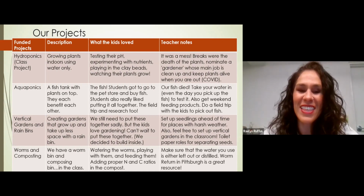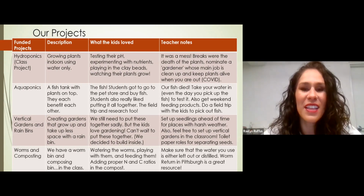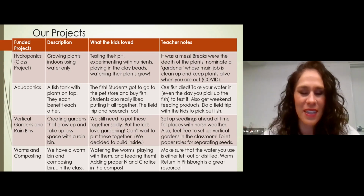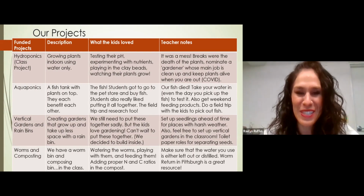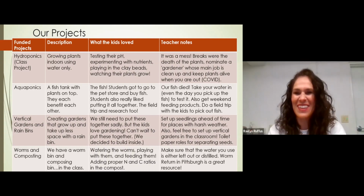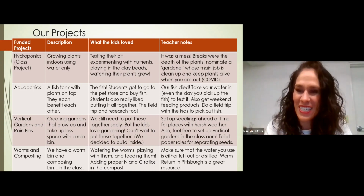And the other thing that I really enjoyed watching with this group, they loved their research. They had this book that was fully tabbed out and they just carried it around with them from class to class. I'm surprised the book didn't get taken away. They were looking at it so much when they should have been doing things like math and quote lit and all that other stuff. Teacher notes, again, our fish died. Here's my recommendation.